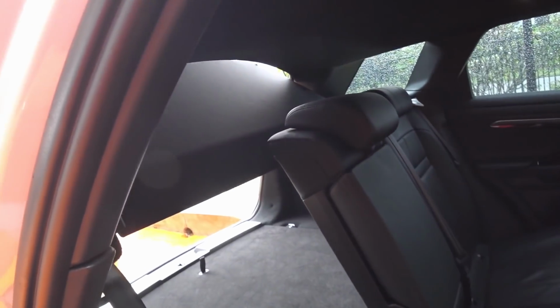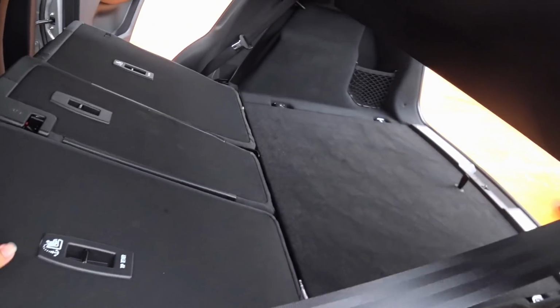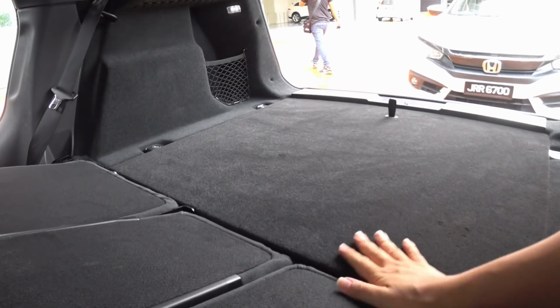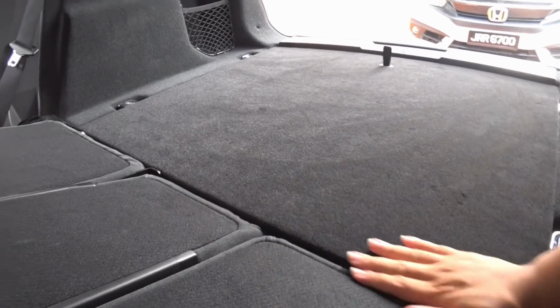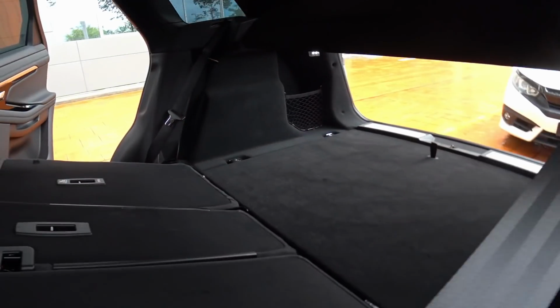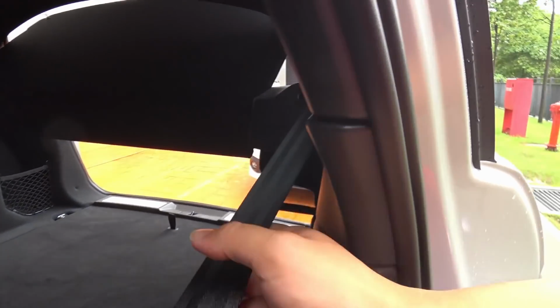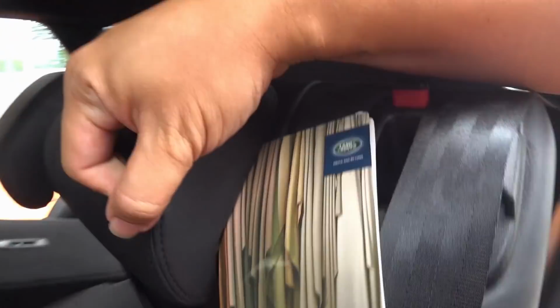Not a perfectly flat floor. Drop this as well, but the connection is seamless. They close the gaps here, so things don't drop off so easily, and that's good. The only thing is, when you fold this down, be sure that your seat belt runs together with the seat, so that when you close it back, things don't get trapped in there.